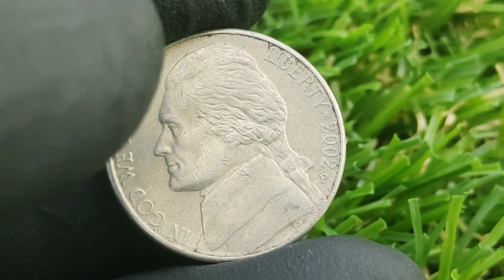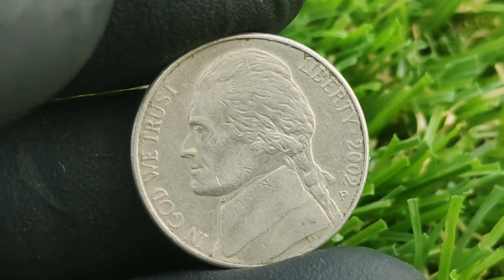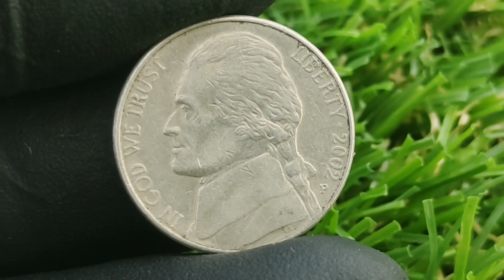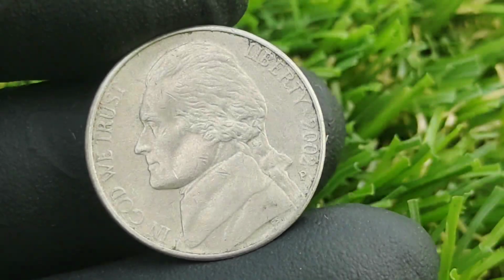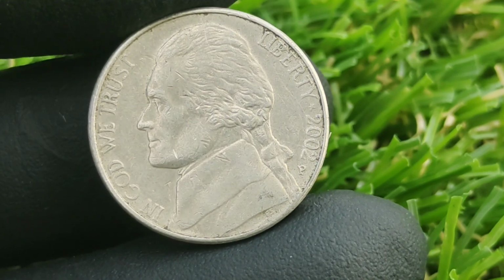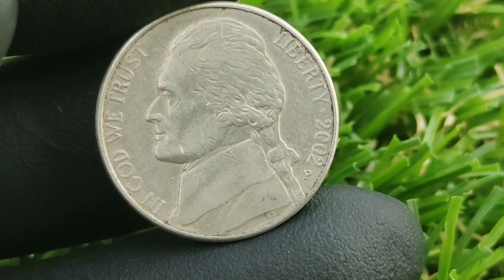This damage results in the creation of a visible crack in the coin's design, which is then transferred to every coin struck with that particular die. Now, a die crack isn't that uncommon. Some coins experience this error regularly. However, what makes this 2002p nickel so special is the size and location of the crack.